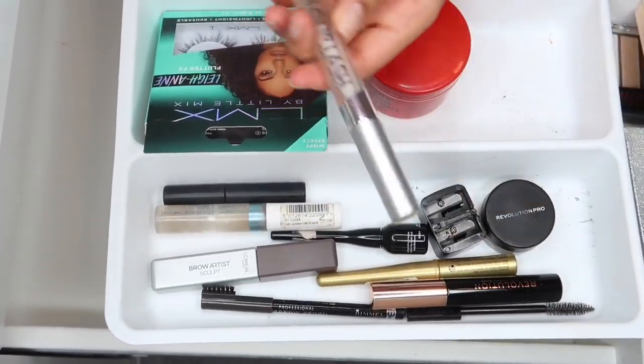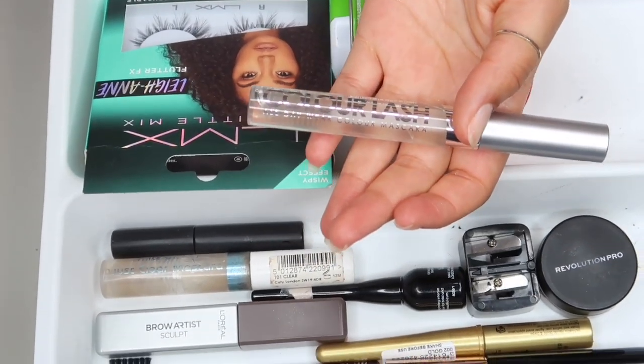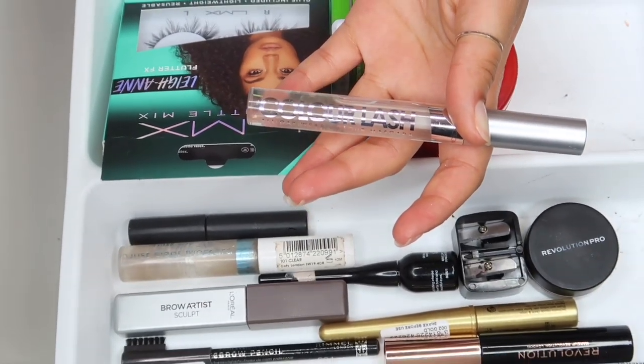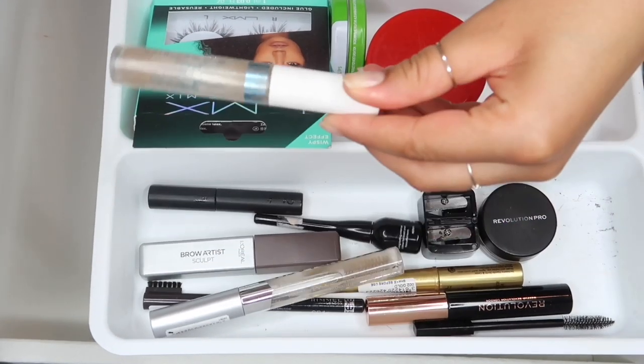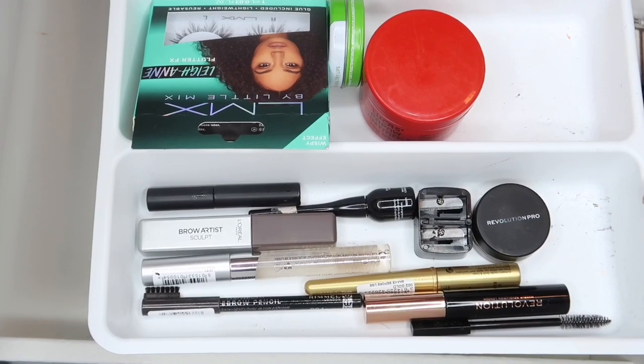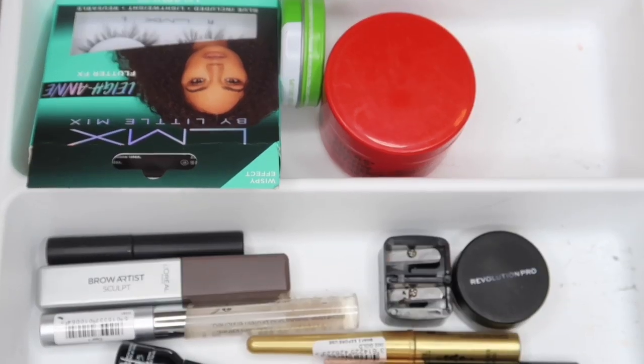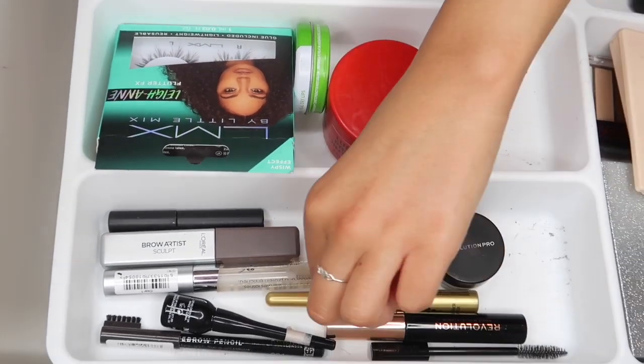Then this is what I use alongside my pomade. It's really good. Clear gel. This is my old clear gel, which I'm gonna throw in the bin now actually, because I've had that since year 7 and I'm almost in year 10. So that's pretty much all I've got in that. Oh, this is really pretty.